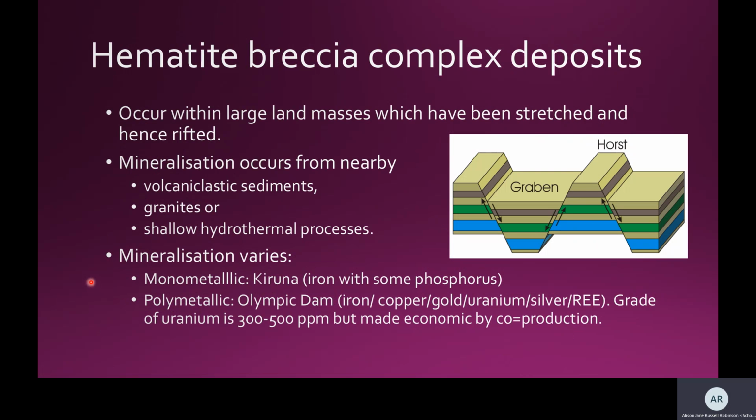You also, in some countries, get what they call breccia complex deposits. These are quite difficult to understand, but simply you need a large land mass, something like continental Europe, continental Australia, continental America, or Canada. This land mass gets stretched apart, and part of the ground stays in its original position, the horst, and part of the ground drops down, the graben. This happens coming across from the Rockies, from California into the Midwest parts of the United States. Same is true in Canada.